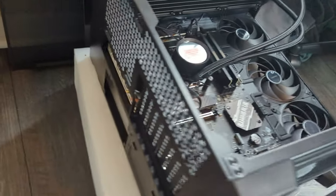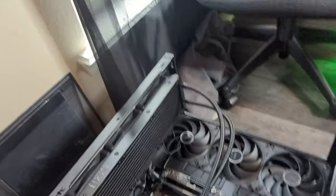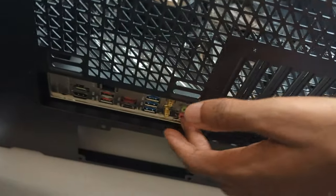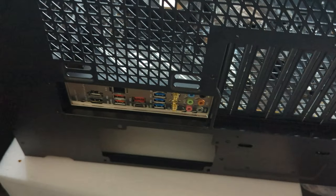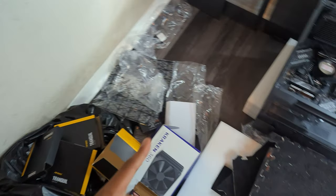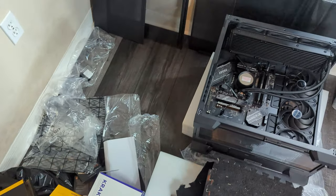Alrighty, so we got the IO shield and the motherboard back installed now. So yeah, that's good to know. I don't know why I didn't do that, or I don't remember to do that, but we got that in there. Now, I think we just gotta bring on the PSU. Actually, before I do that, I'm gonna clean up a little bit, because it's a literal war zone in here. So let me do that real quick.